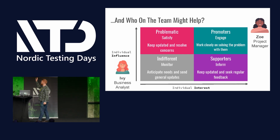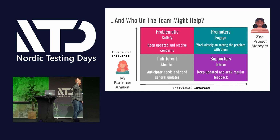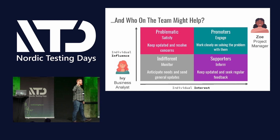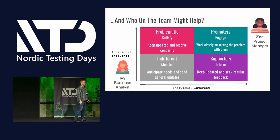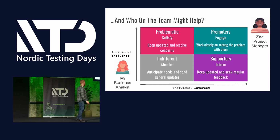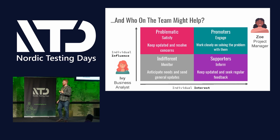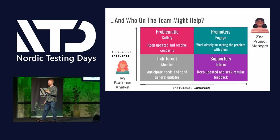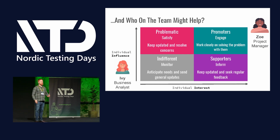And then finally, we have Zoe at the top. Zoe's a promoter, so Zoe's going to be very useful in this, because Zoe has a lot of influence over Sue, and also, it turns out, a lot of interest in solving the problem. And so we should engage with our promoters. We should get them involved in solving the problem, work with them really closely, and leverage their influence over the person we're looking to persuade.